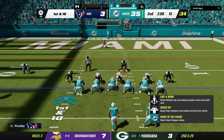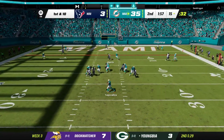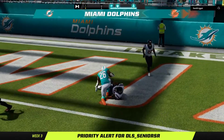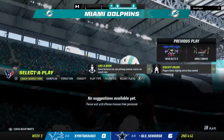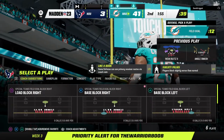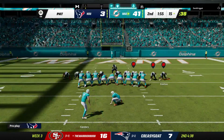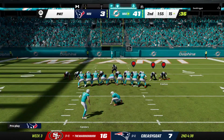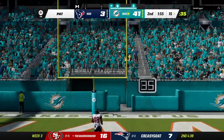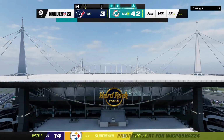Line of scrimmage, the 15. It's 1st and 10. From the gun, it's Tua. And that is caught. Touchdown, Miami. Ty Chandler, his first touchdown here of the new campaign. And the Dolphins have got it on cruise control. Extra point up and good by Sanders. And a rout is on here in this first half.